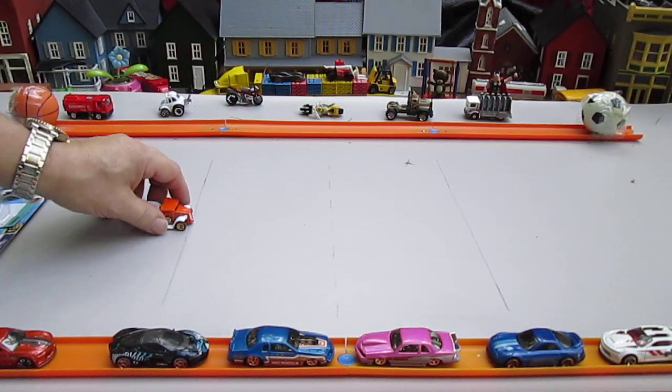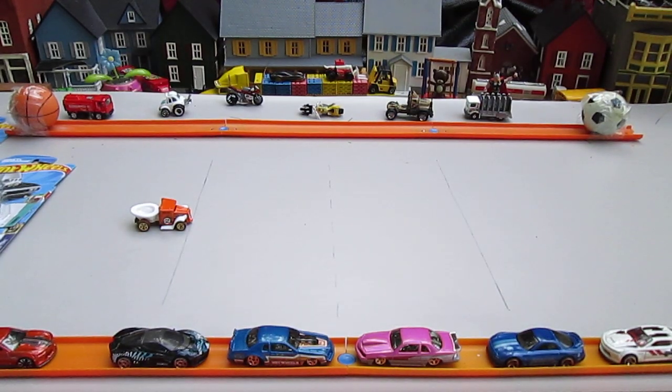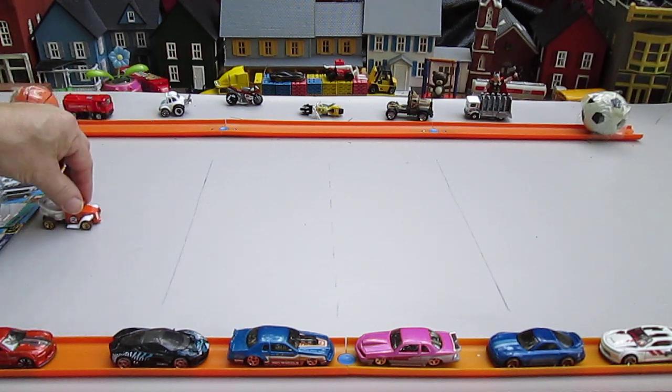That's pretty cool. I'm gonna get these mosquitoes out of here. Have a little graveyard going.